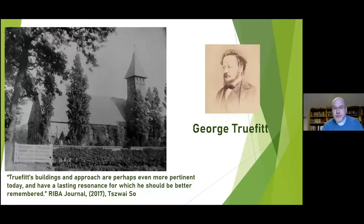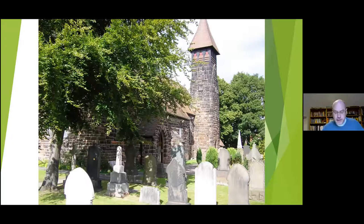And he was keen to involve a contextualized approach to architecture using local materials. So the church itself, as you see here, is faced in limestone that comes from a quarry in Runcorn, about 15 miles from the church. So the local materials came in to build it. It was Grade 2 listed in January 2001.